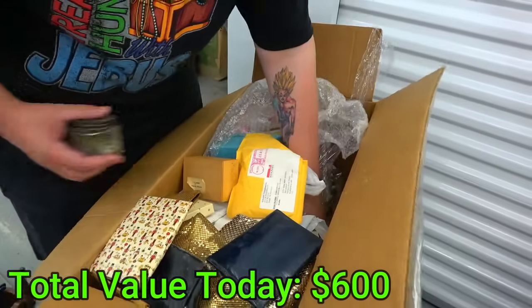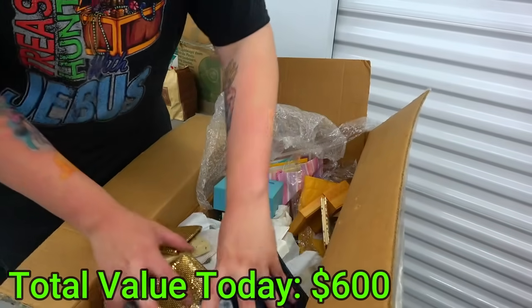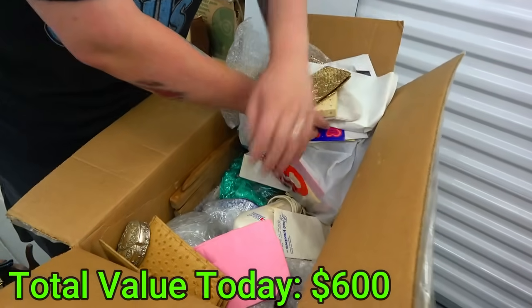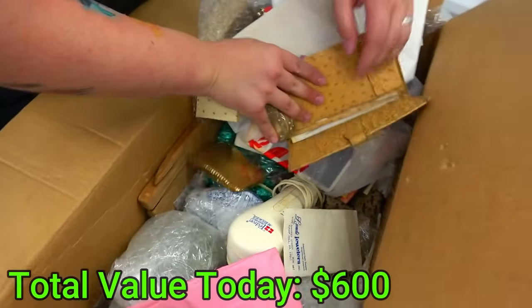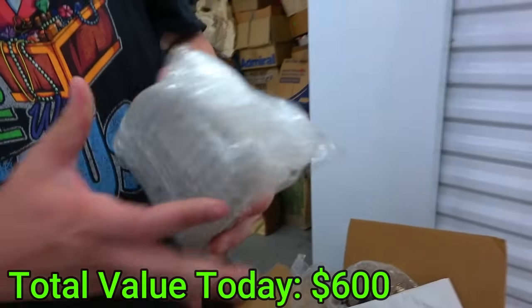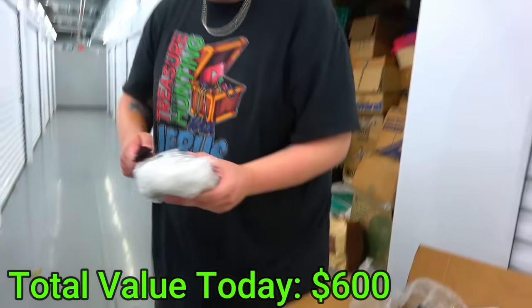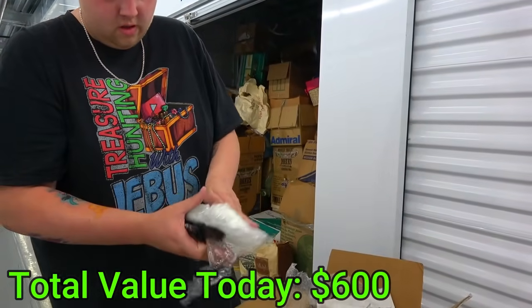There's a whole bunch of wrapped up stuff down here. Hold on, let me set some of the purses and wallet things we already opened over here. Oh yeah, look at this. Wow. Look at the pure quantity of what's wrapped up. What is it? There's no way these are all boxes. This one is not opening easily, so let's get it open with the knife.